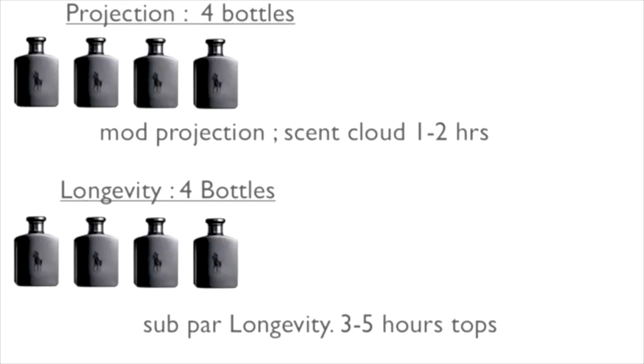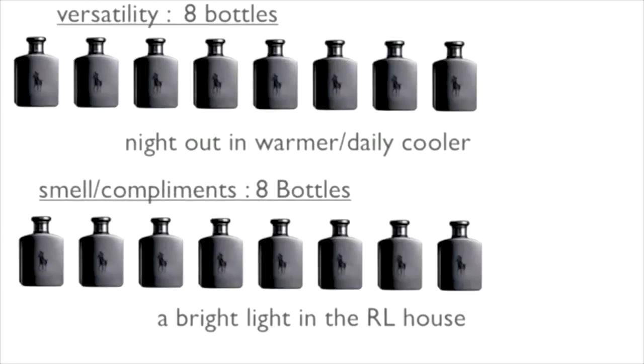Versatility, this is where it shines. I'm going to give this one an 8 bottles out of 10. I really think that this is a great daily wear, even night wear, for cooler months. And of course, for warmer months, you can wear it on a night out. That mango note really comes out tenfold. Definitely not for the winter though.